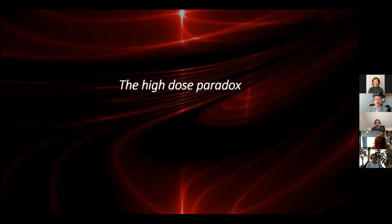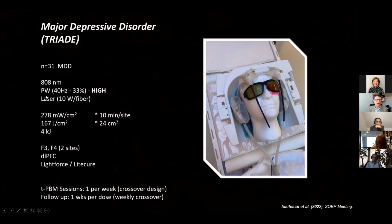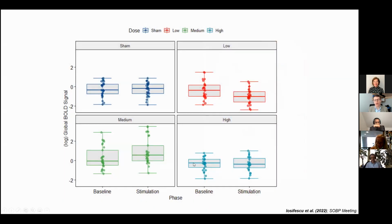So then what happens with a high dose? Here's the time of the paradox. The high dose was a PW dose. This was also a 33% duty cycle, like the PW dose that we had used in prior studies. Much more total energy on the same surface. And what we saw is that the high dose produced no effect whatsoever, very similar to sham.